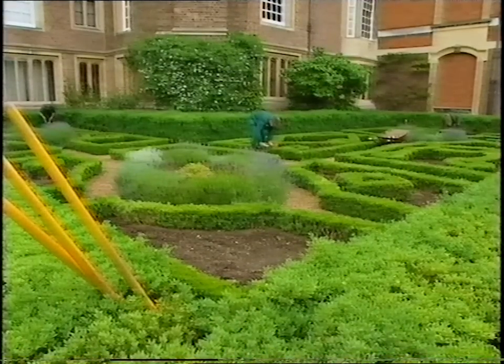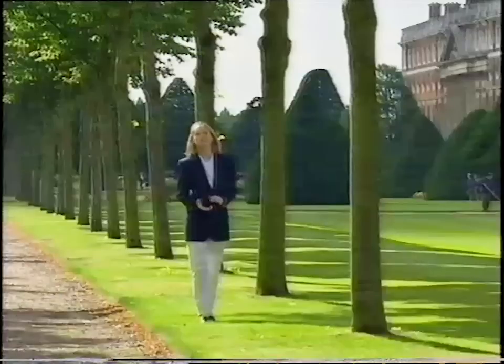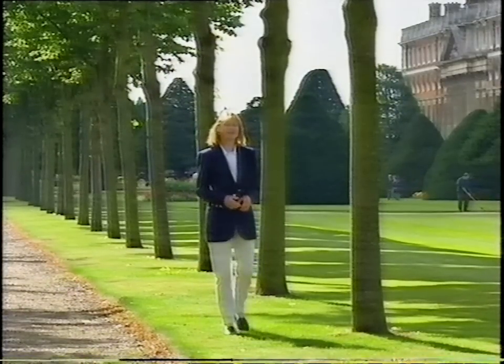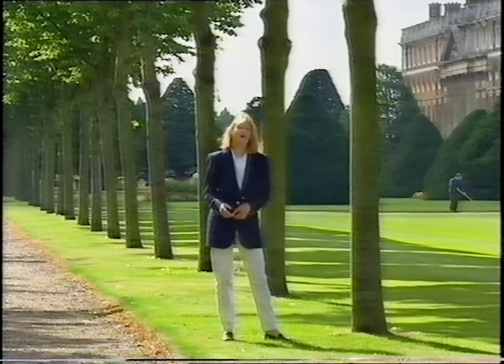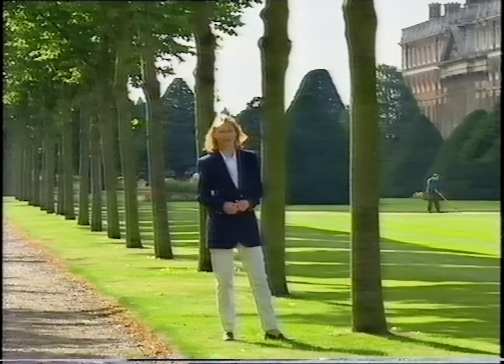The gardens of Hampton Court play a vital role in attracting visitors to the palace. And it means the pressure's constantly on the gardeners to keep them looking their best. Every season, that's four times a year, 100,000 plants have to be dug up and replaced with new displays.